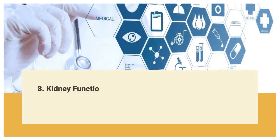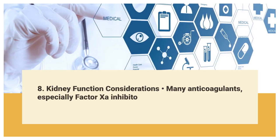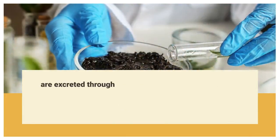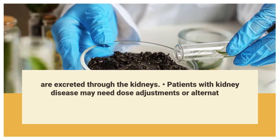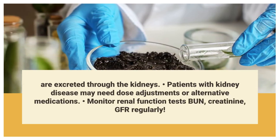Kidney function considerations. Many anticoagulants, especially factor Xa inhibitors, rivaroxaban, apixaban, and dabigatran, are excreted through the kidneys. Patients with kidney disease may need dose adjustments or alternative medications. Monitor renal function tests, BUN, creatinine, and GFR regularly.